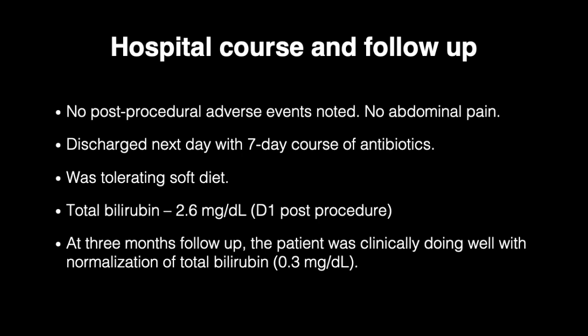There were no adverse events noted after the procedure. She had no post-procedural abdominal pain. On the next day, she was tolerating soft diet and her total bilirubin was down to 2.6. She was discharged home on 7-day course of antibiotics. At 3 months follow-up, the patient was clinically doing well with normalization of the total bilirubin.